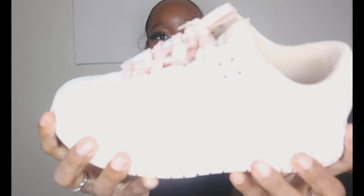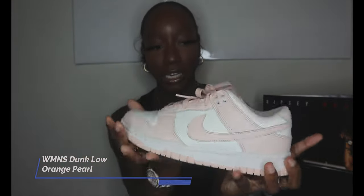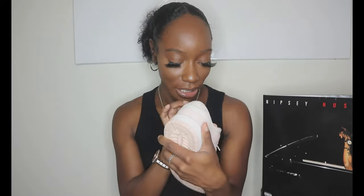This next shoe is my all-time favorite. This is my number one favorite shoe out of all the shoes that I have at the moment. This style has become very popular over the years, which are the Dunks, and I was able to get the pink and white ones. There we go. I was able to get these babies right here. These are in a size US 7, which is women's. It was a women's shoe. I tell y'all, I love this shoe.